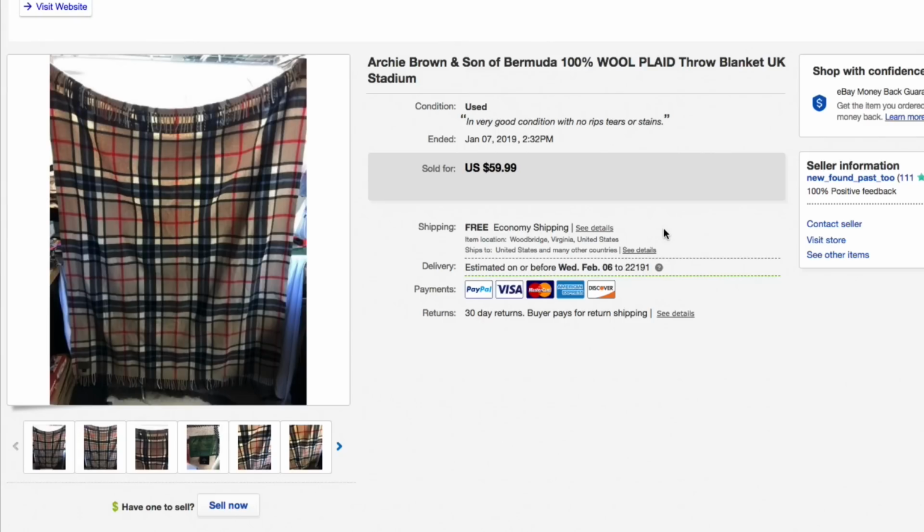Next up, this Archie Brown. This photo is not very good, of course, but it's really difficult to take photos of blankets and big stuff like that because I just don't have the space. I don't have the wall space, but hopefully with my new photography area, I can figure out a way to do this better. But this still sold. We pick up blankets like this quite often for less than $5. Had this listed for $59.99 with free shipping, and we took a best offer of $45 with free shipping.